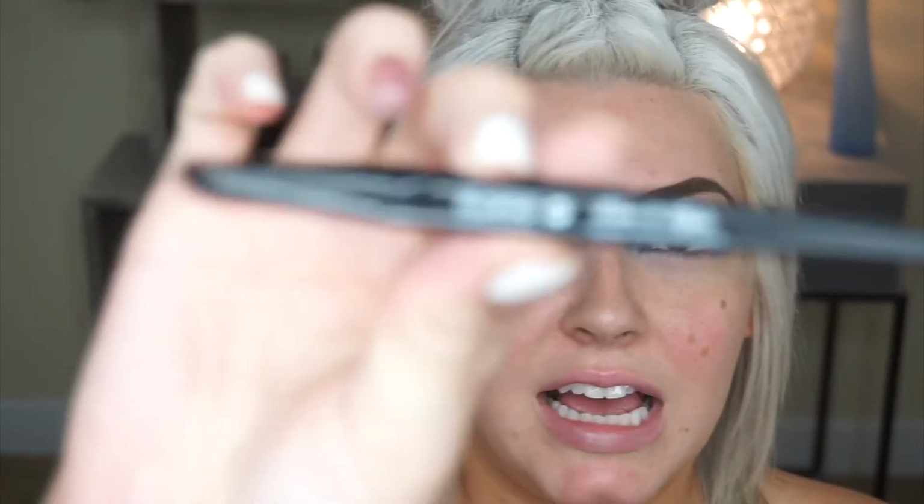I'll use the more neutral colors next time and make sure I use my MAC concealer underneath, because they were super easy to blend after I used that. So yeah, pretty decent palette. I can't say the same for the primer. I do not suggest that. Some people might like it, maybe if you have really dry eyelids, but still I feel like it would kind of clump up on you. I'm not too sure.